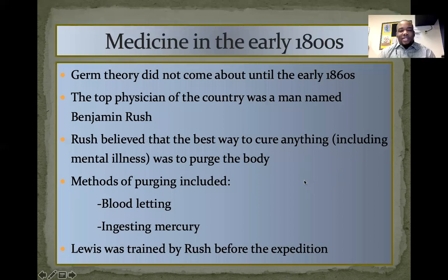So we mentioned the rattlesnake rattles. Medicine in the early 1800s was very primitive. Germ theory did not come about until the early 1860s. So they didn't know how diseases spread, what diseases were. So imagine that. There were no vaccinations, not much real medicine to treat things. If you got sick, you were in real trouble. So that could present a problem, right?